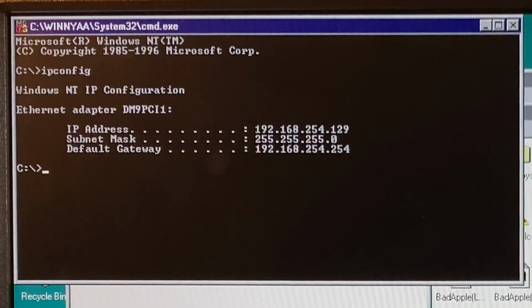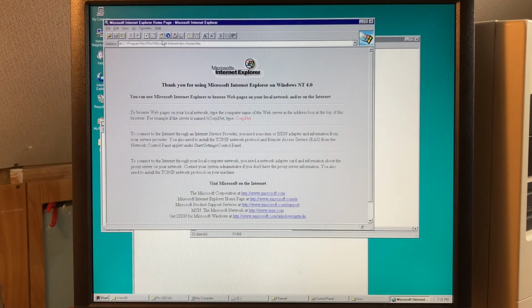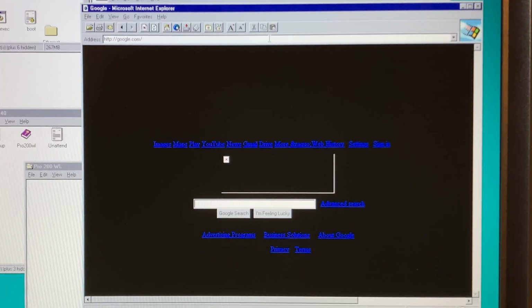It has an IP address. Whoa. Oh, wait, what? Seriously? It has an IP... Wait, did that just work? Oh, this is gonna be fun. Okay, so google.com. Oh my god. It looks like crap, but it works.